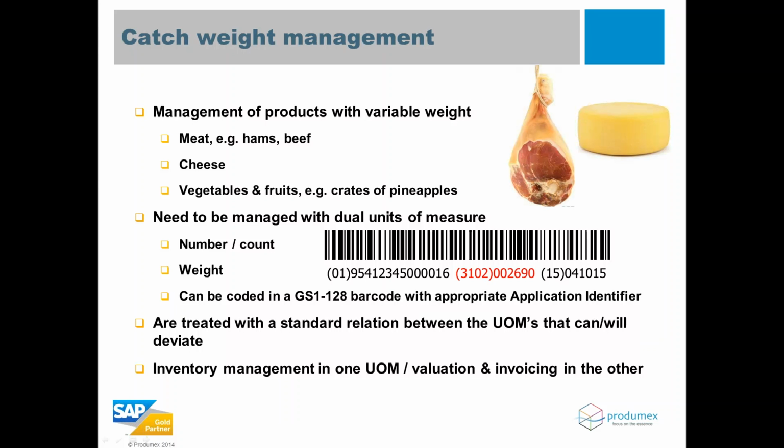Okay. Before we start the demo, I want to make clear what we mean by catch weight management. Catch weight management concerns the management of products with a variable weight. So we're talking here about, for instance, meat products like hams or beef, cheeses, vegetables and fruits, for instance crates of pineapples, where you need to treat these products with a dual unit of measure.